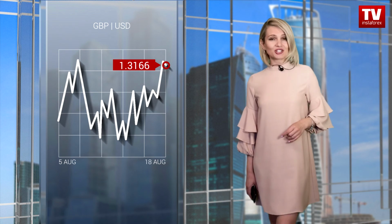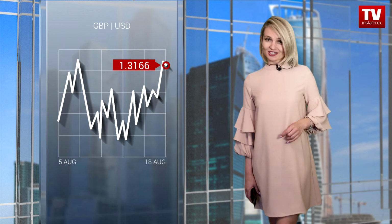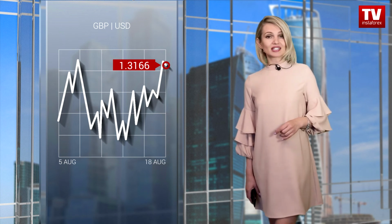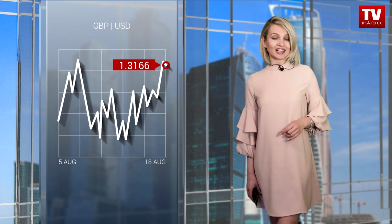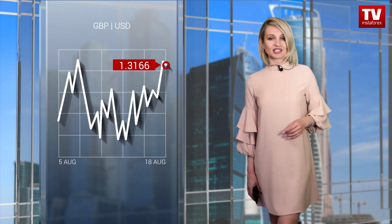The main strategy is based on a break of the limits of the range. Thus, buy deals could be opened above 1.3185 with a targeted level at 1.3250. Sell deals could be opened below 1.2985 with a target at 1.2885 and 1.2770.